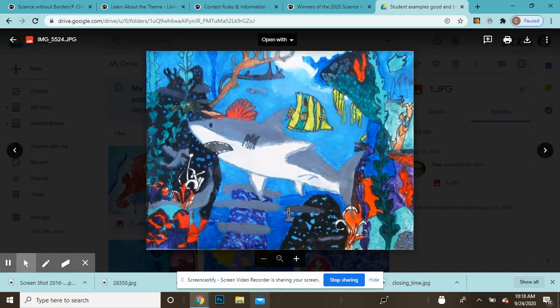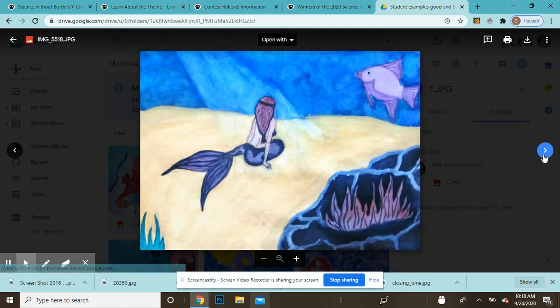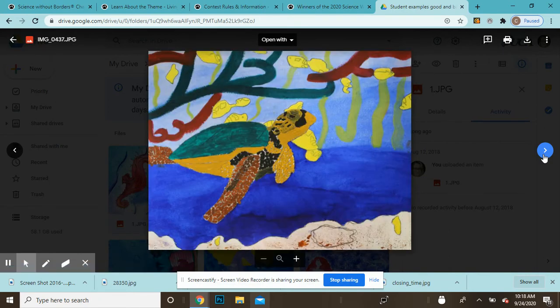Pictures that could be the ecosystem: I'm going to put a picture up on your assignment that tells you what is in the ecosystem of the mangroves. I don't know that sharks are in there. I haven't really researched it, but you can look it up if you want to draw a shark. Here's some more. All right, no mermaids. Clownfish, jellyfish.